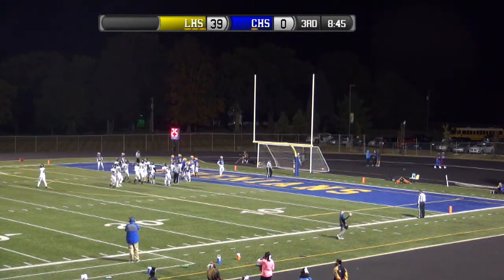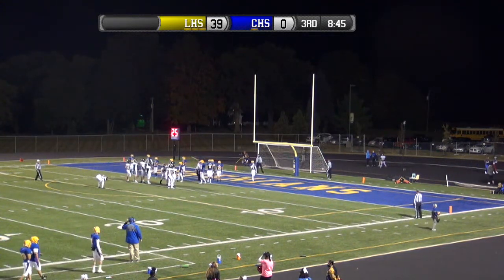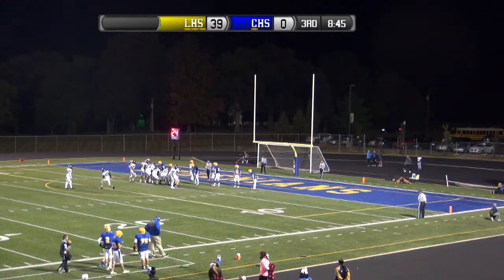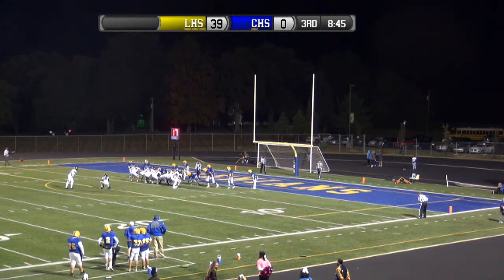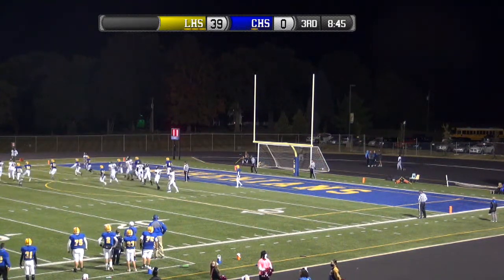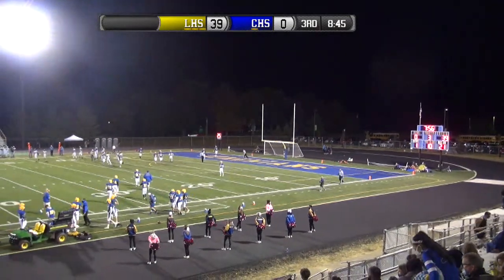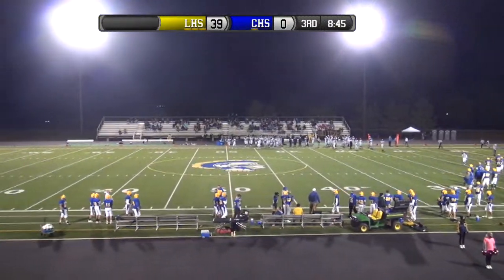So here we go with a touchdown. So here we go, 39-0. Stops on the touchdown, starts on the kick. Wow. I think it was a bad snap. The holder was running with it. Or was it the kicker? Anyway, it's a failed attempt. It may have been the kicker, right?